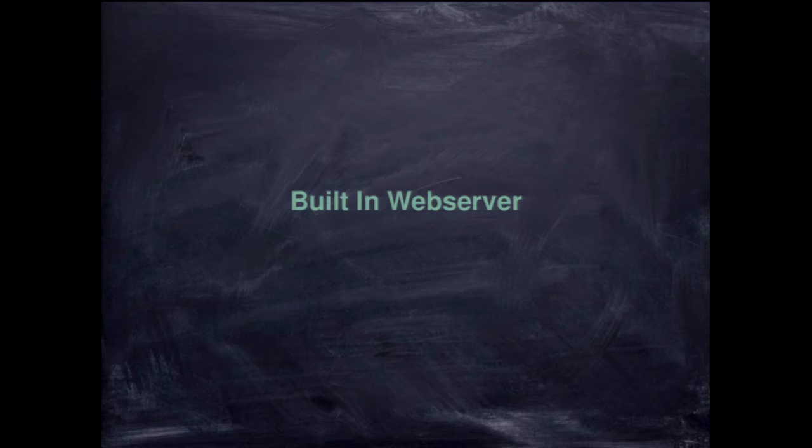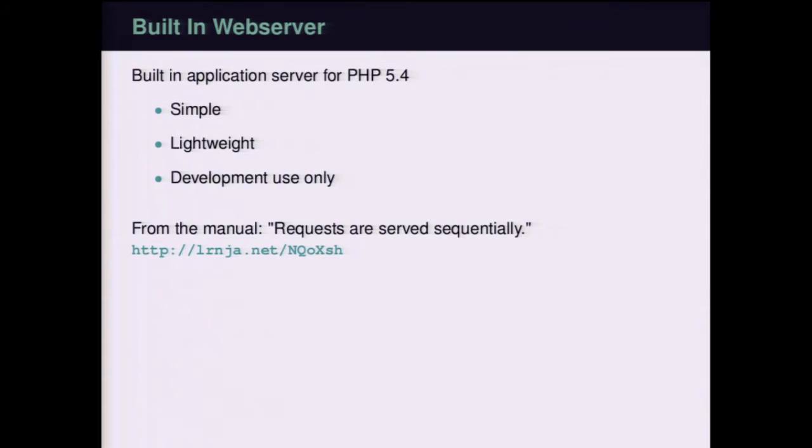The built-in web server is fabulous. Since I started looking at it, I've used it so much. Who knew we needed a built-in web server? We have this really lightweight web server, which is part of the PHP command line functionality in PHP 5.4. It's very simple. It's for development use only. Seriously, it is for development use only.